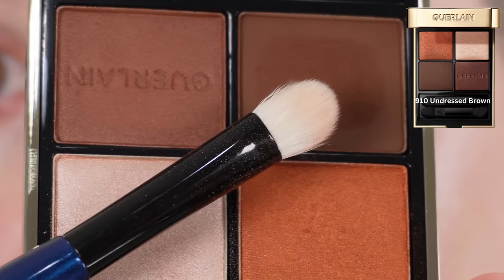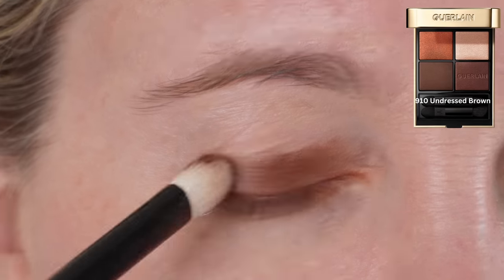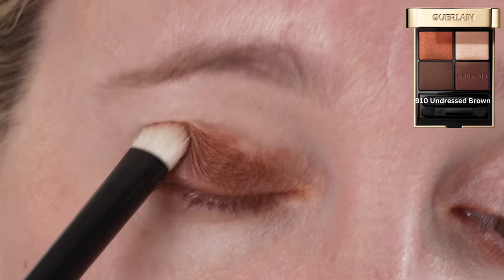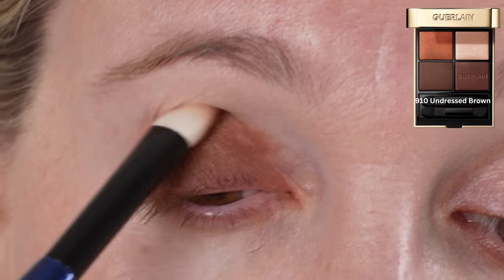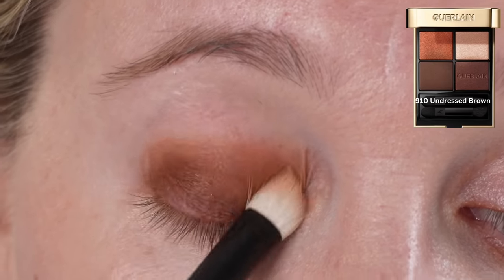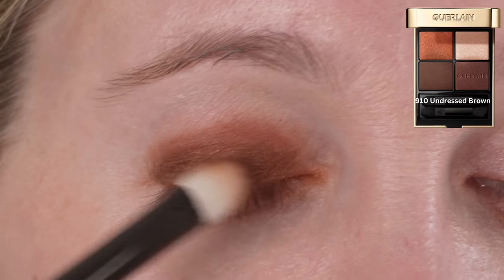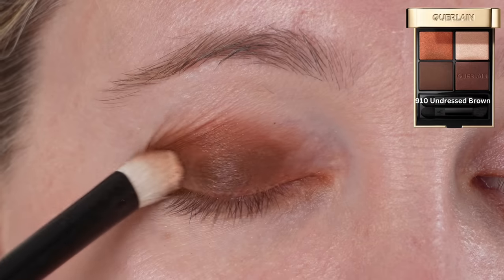Now, I have to say the satins, the shimmers, I really like them. They are a thin satin formula. There's not too much fallout or anything with them. They give you shimmer, but it's not blingy. It's subtle, but impactful at the same time. And I have to say, I really like the formula.